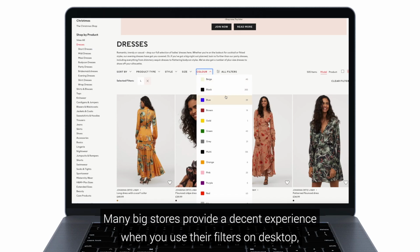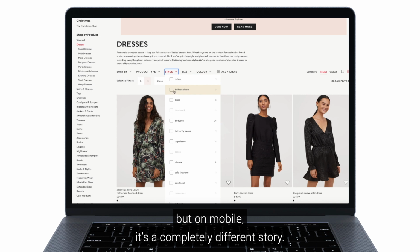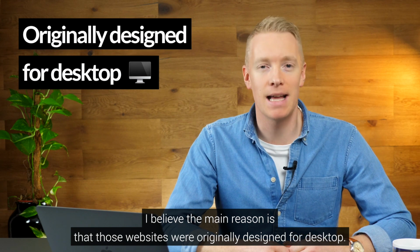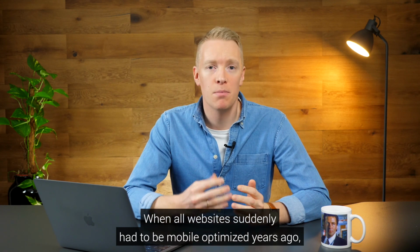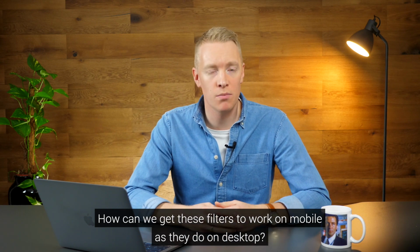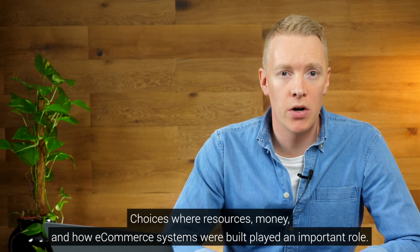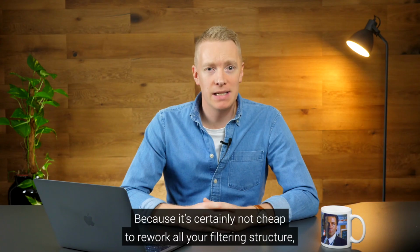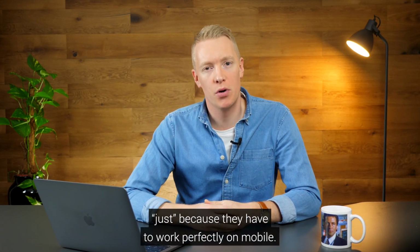Many big stores provide a decent experience when you use their filters on desktop, but on mobile it's a completely different story. I believe the main reason is that those websites were originally designed for desktop. When all websites suddenly had to be mobile optimized years ago, most people kept the desktop mindset and thought, how can we get these filters to work on mobile as they do on desktop? In this transition, a lot of choices were made. Choices where resources, money, and how e-commerce systems were built played an important role. Because it's certainly not cheap to rework all your filtering structure just because they have to work perfectly on mobile.